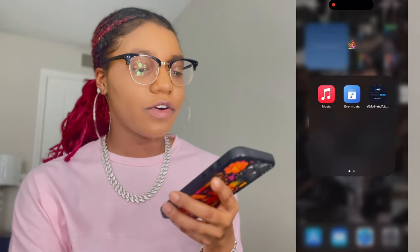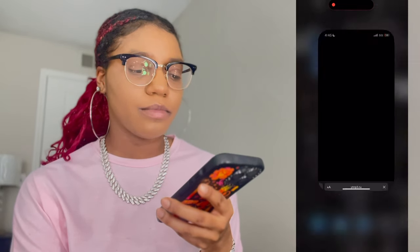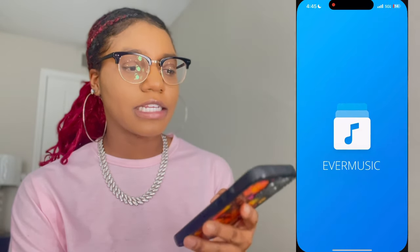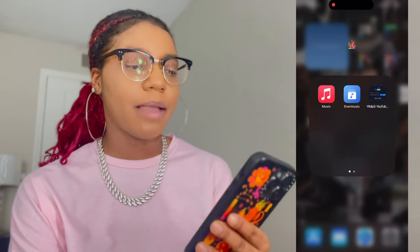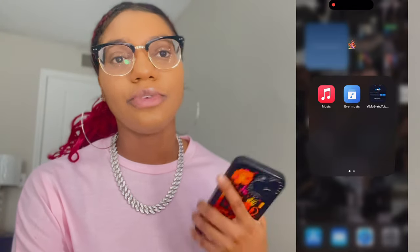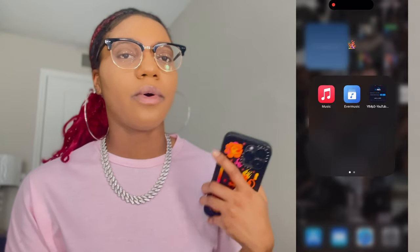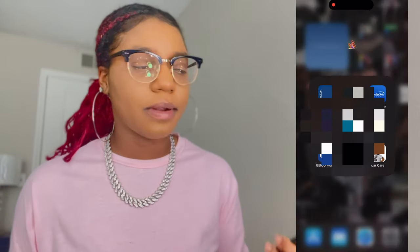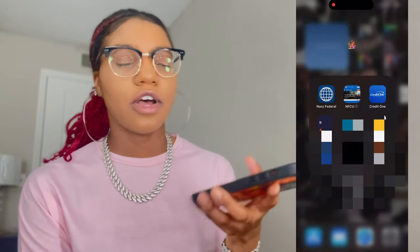And then I got my music folder. I got Apple Music, Ever Music, MP3 Music. And I have this app so I can actually download the music. And when I download it, I put it in this app so I can listen to it. These are the songs that you can't get on Apple Music, songs that are only strictly on YouTube, but not on Apple Music. You know what I mean? So that's where I put those songs at.